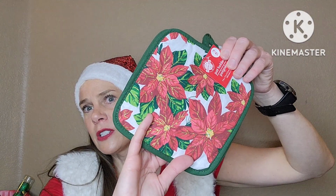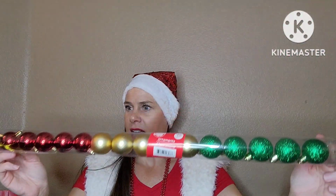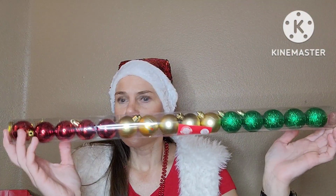Next thing to go along with that theme is a 2-pack of pot holders. And then I got this, which are just, what is that, like 15 little mini ornaments. They can go on a little mini Christmas tree. You can pour them all in a bowl and use them as decoration, or you can just put them on your regular tree. So I thought that was a nice little thing for $1.25.